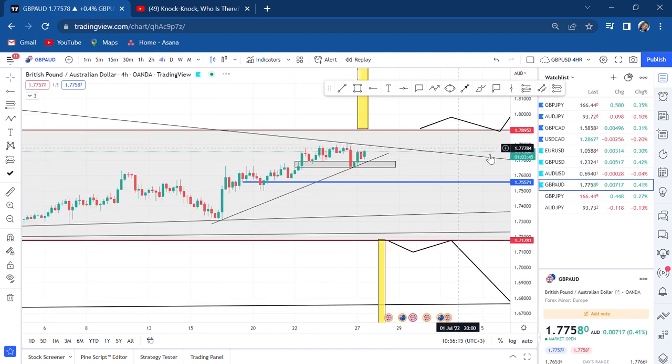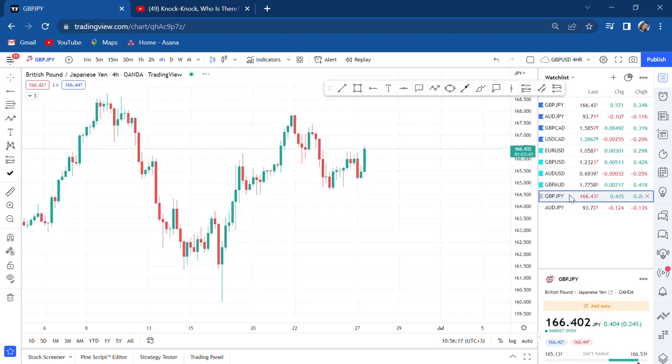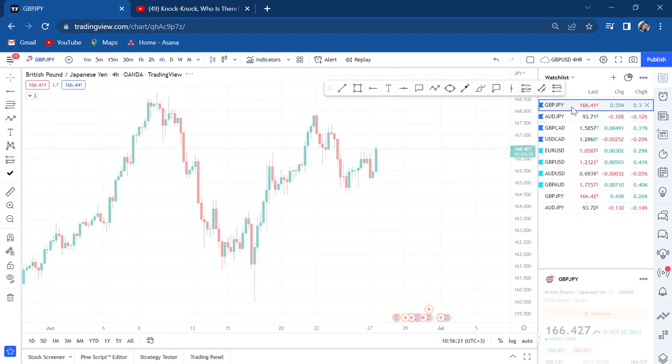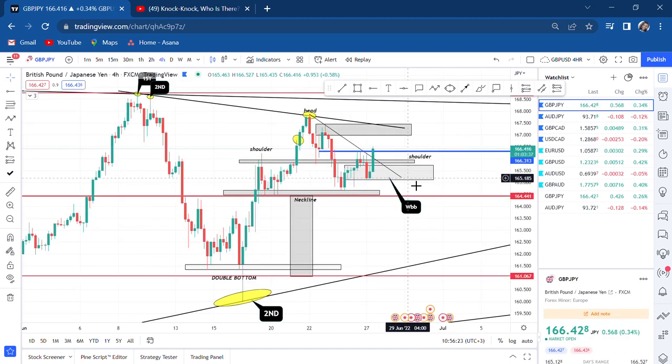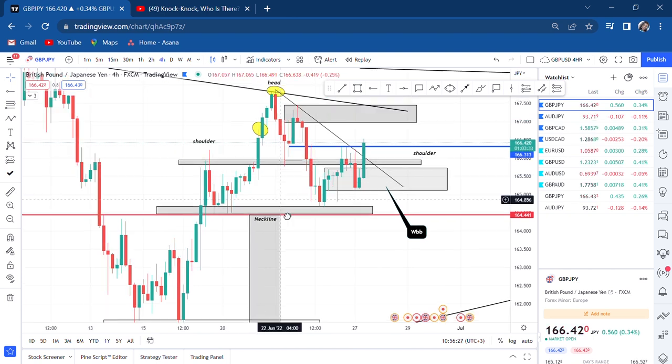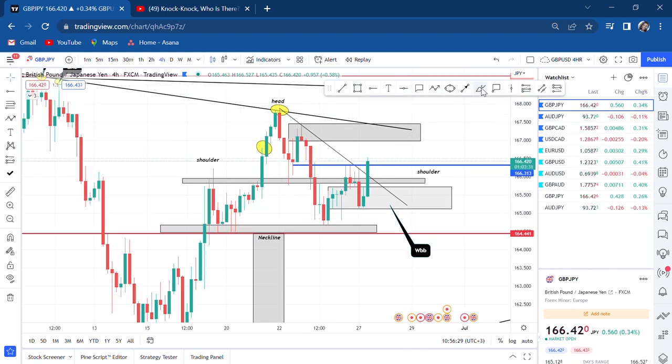So GBP JPY, I had a setup. Let me show you my setup before we discuss. This was my setup, and I told guys, this market has a head and shoulder. You can see this is a shoulder, this is the head, and this is the shoulder.